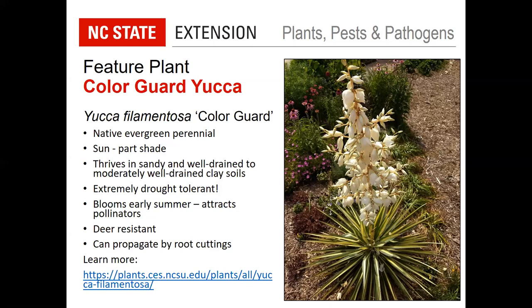It's the Colorguard Yucca, which is a native perennial that is evergreen. So it's kind of almost like a shrub, but it's not woody. It loves to grow in full sun, but it will tolerate part shade. And it thrives in very sandy, well-drained soils, as well as well-drained to moderately well-drained clay soil. So you can grow it even in clay, as long as you don't have those really, really heavy, wet, kind of gray and pale yellow clays. And it is extremely drought tolerant.